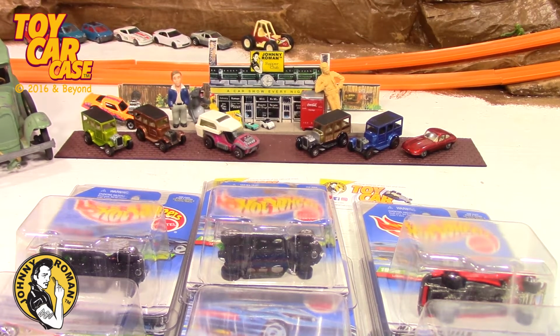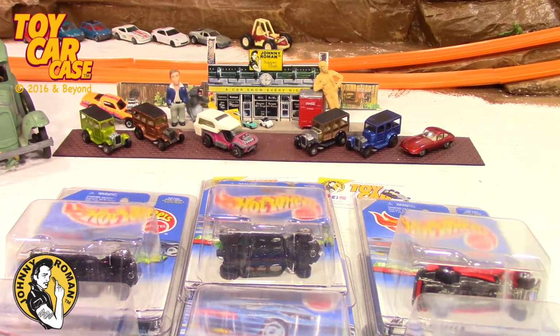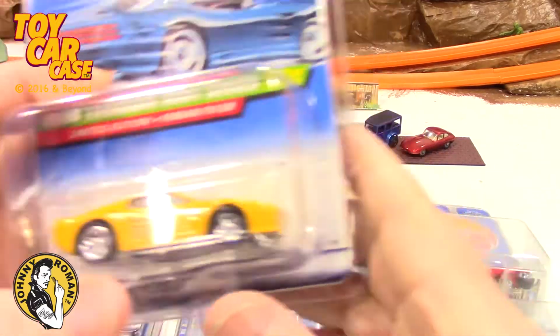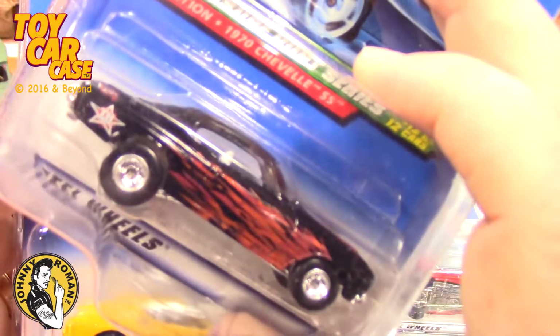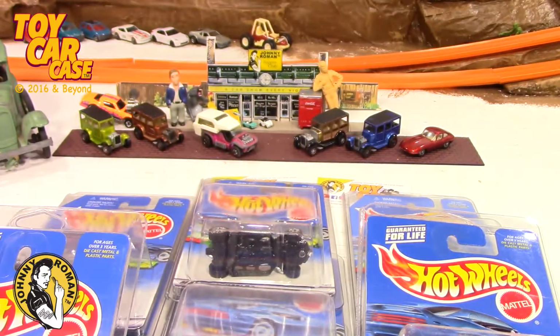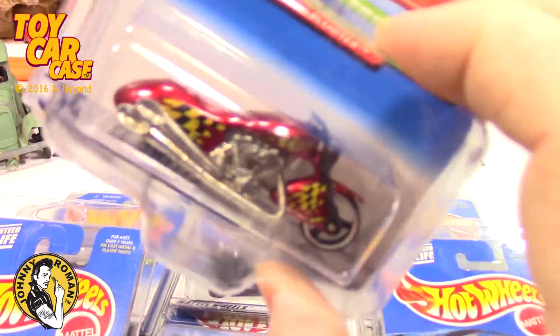So thanks for coming into the Supper Club, seeing out our latest version of treasure hunts. Look at these, so sweet. I'm digging it, but mostly digging this one.